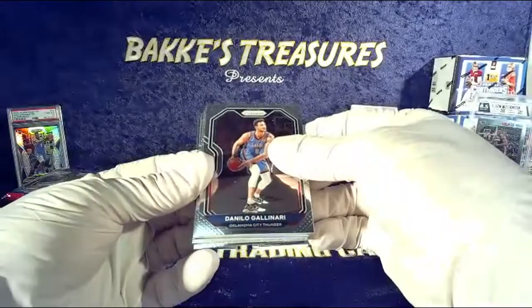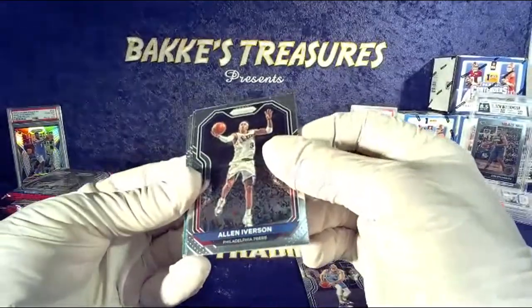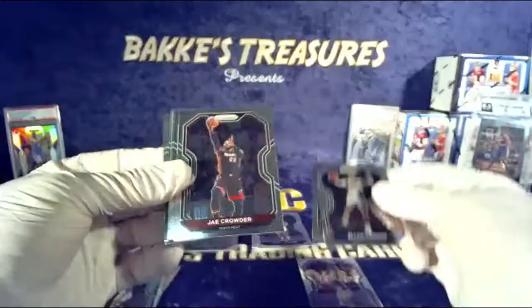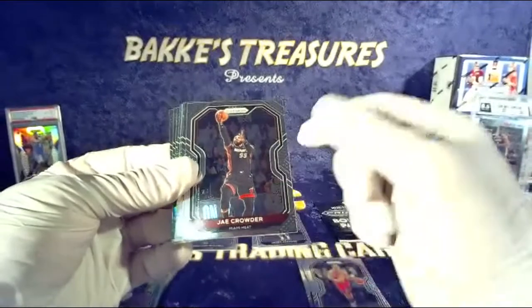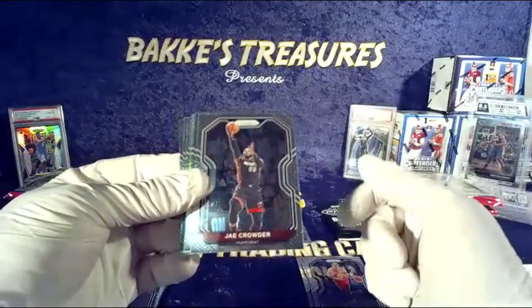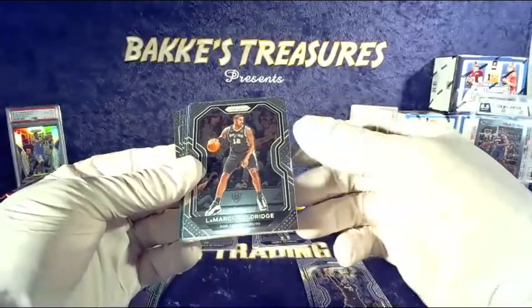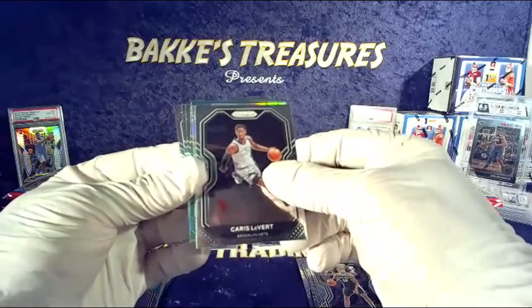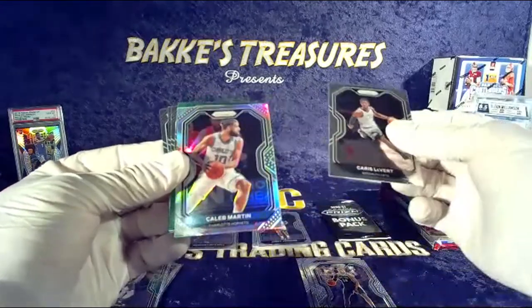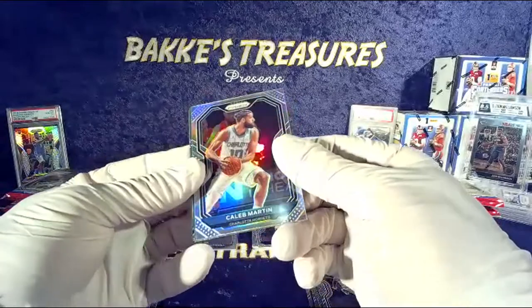Let's go. Gallinari in the base. Yes, sir. Sixers. Nice hit. Woo. Teague. Crowder. Every time I see this card, I always think it's LeBron for some reason. I don't know why. Aldridge, nice hit. LeVert and Silver coming at you. Not a rookie, but there we go. Khalid Martin, Hornets. All right, Hornets.